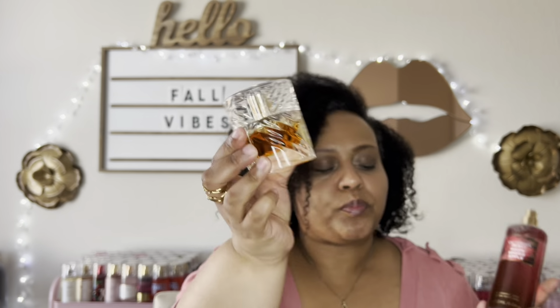And I knew immediately when I smelled this fragrance mist in the video and decided to keep it, I knew what I wanted to layer with it, and that is Kilian's Angels' Share. This is a boozy cinnamon apple pie. This is what people compare the fragrance to. Okay, so I was like, it should be a match made in heaven, right? Let's see.